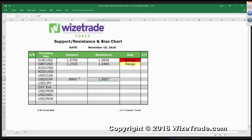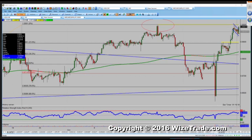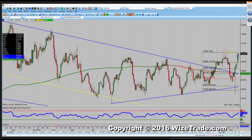It's obviously pretty key. It's in a range, but you know, looks like we can break out again. I mean, it really does. Like I said, I wouldn't want to be short. I have no Swiss exposure right now, but it looks like it wants to just lift above parity. And if it does break above parity, I mean, that's a pretty massive move.